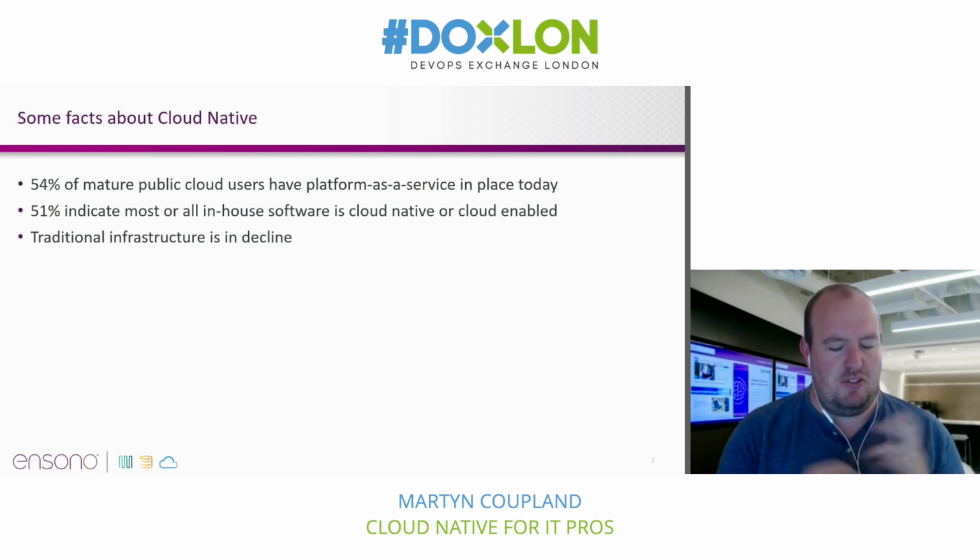So just to phrase that a little bit, S&P Global MI and 451 Research, who they bought, who do all of this research, basically class you as mature if you are doing an element of platform as a service, not just infrastructure as a service. So class you as mature in the public cloud space. So 54% of the people that they surveyed, and it was over 3,000 organizations, said that they were doing platform as a service today, which is quite a lot, and for a lot of people I've spoken to, it's quite a shock as well. A lot of people expect that to be a lot lower.